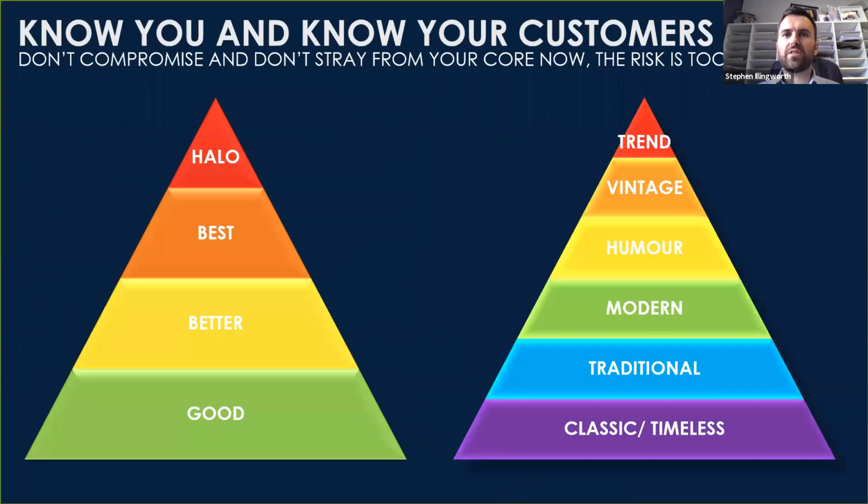But you also have to know your customers. And that starts with these two triangles. You should be able to map everything you do as a product range in your store onto both of these triangles. Good, better, best, and halo denotes the value that comes from it. And the size of the market is determined by the point in the triangle.